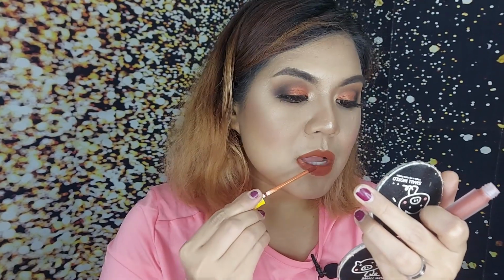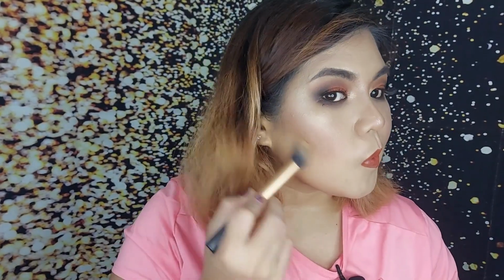This is a brick color. Tama, diba? Brick. Ayan. Oh my god, so pretty. Ganda. And then, i-strengthen natin ng konti yung brown contour para lang mas defined yung ating cheeks. Jawline. So, there you go. Ito yung ating finished makeup look.